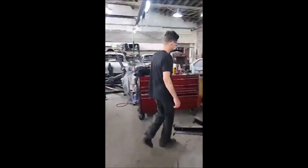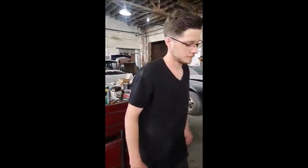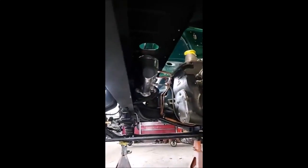Can you give me a quick run through on the challenges you're having with this farm truck? Now, can we start with the brakes? Where are the electric brakes? The electric brake master is mounted under the floor in the factory location. The brake booster is mounted just inboard the frame rail where the battery box would be. Okay, so there is the electric brake master, and there is the electric brake booster hidden up inside the frame rail.